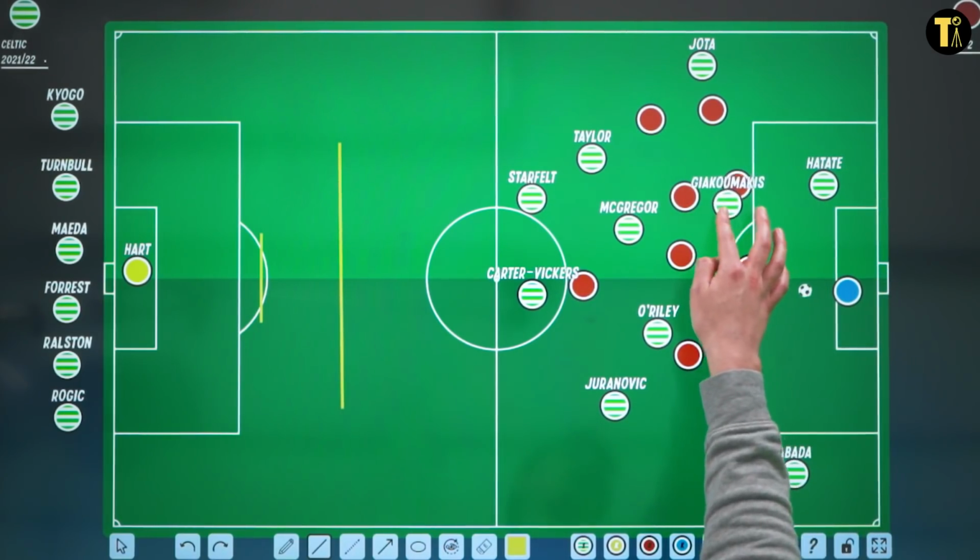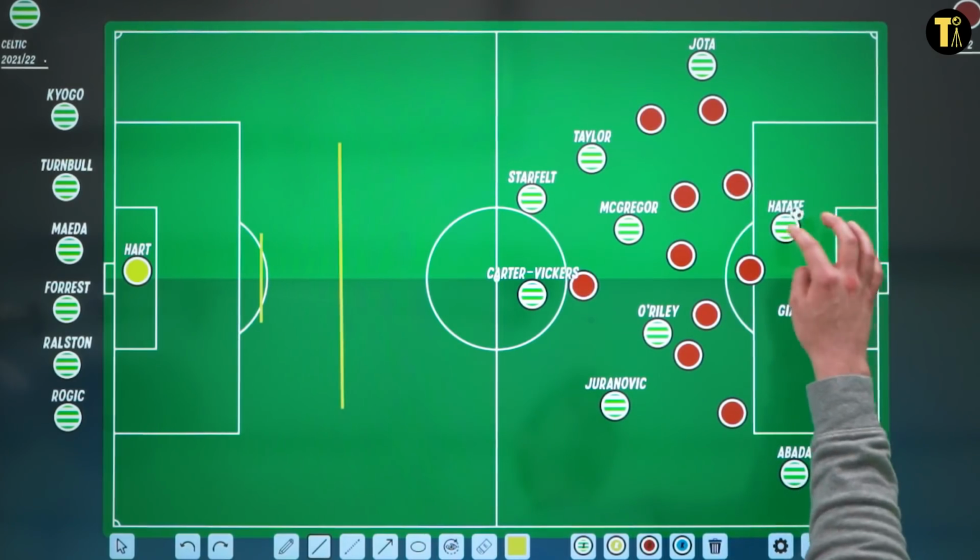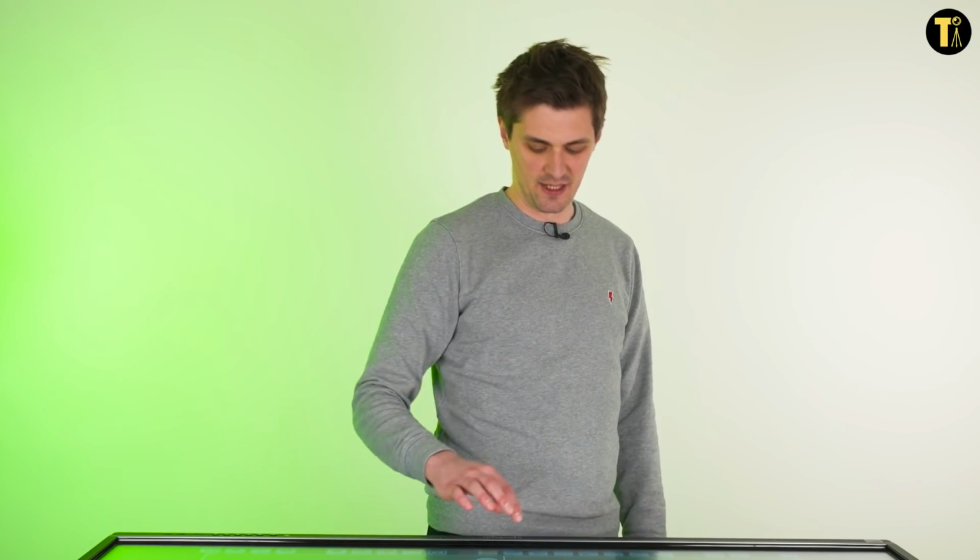So Giacomakis might make a run to the front post to leave this space here for Hatate to attack. And they get a lot of chances from clever movement in the box. So in Scotland, it's quite rare that teams will press Celtic out the pitch because they've just got better players and they're likely to go through them.